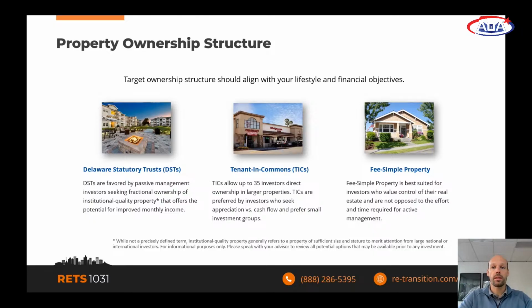Then over on the left side of the slide, there are two fractional ownership structures available where one can exchange into owning a portion of large institutional quality properties. There's the Delaware Statutory Trust, which typically focuses on newer construction, fully stabilized properties. And then there's the tenant in common structure. Here we'll see more active value add strategies, more focus on, say, repurposing a property or doing something unique with that property, and arguably a little bit higher risk profile depending on what that investment strategy is.